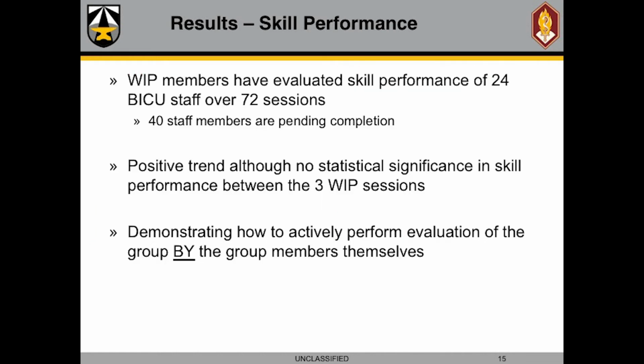As far as skill performance, WIP members have evaluated 24 BICU staff so far over 72 sessions. 40 are still pending completion, and this has taken a year, and we've only gotten a third of the staff, so it is a little tough to do this. We've shown a positive trend in the actual performance that was measured by the WIP member, but it has not shown to be statistically significant at this point. However, we really feel the best result of this is we've demonstrated how to actively perform evaluation of the group by the group, if you know what I mean, that peer-to-peer.